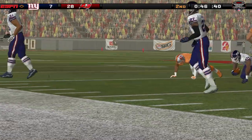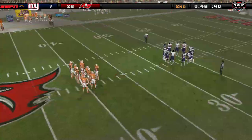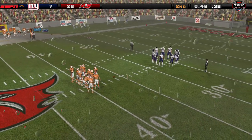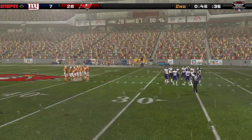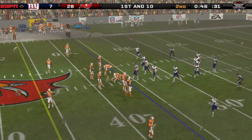The Giants don't have much time as they start their drive at the 36-yard line. They got to have good clock management if they want to get some points in this drive. And if they can get some, it'll be a big help for them going into half. Ball on their own 36.